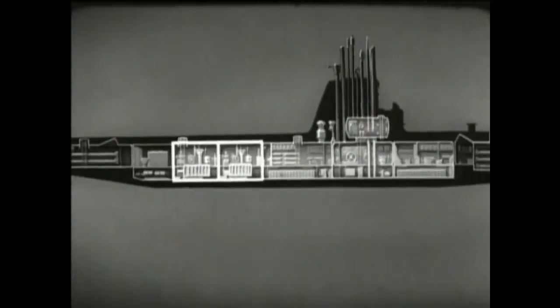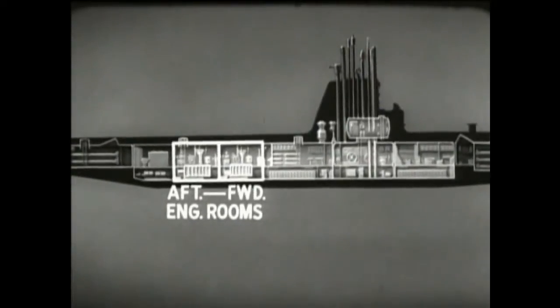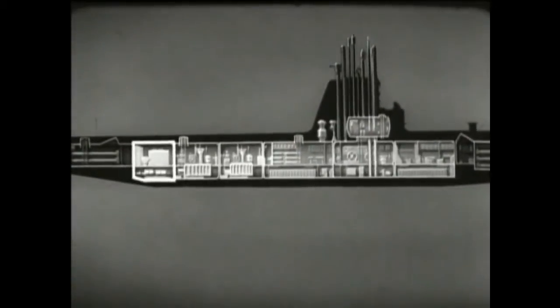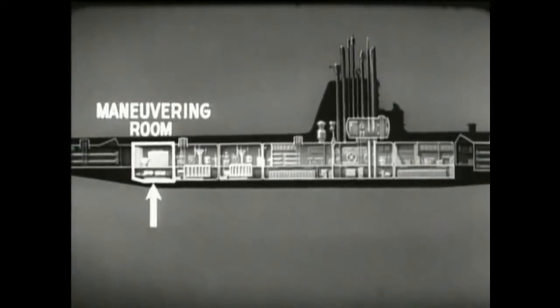Aft of the crew's quarters are the 2 engine rooms. Each contains 2 main diesel engines and the generators they drive, together with auxiliary equipment. Aft of the engine room is the maneuvering room, which is the electrical control station for propelling the ship. Here are the main motors which drive the propellers.